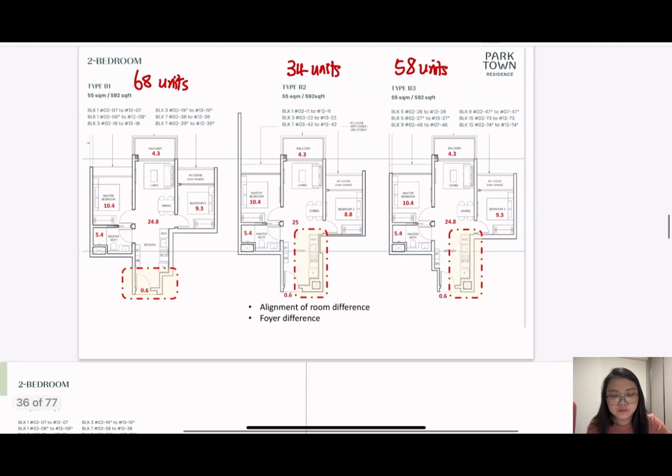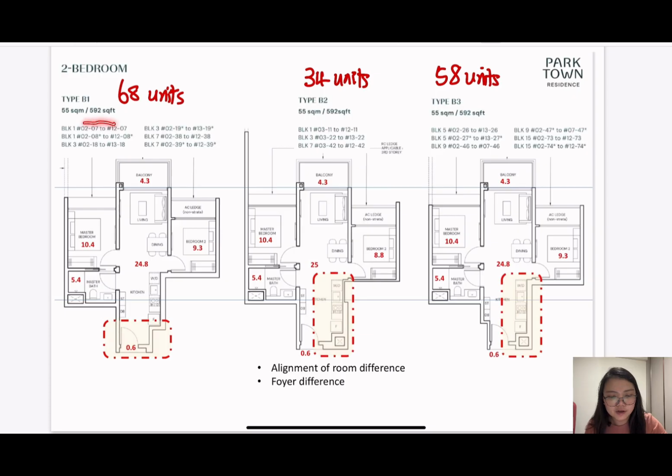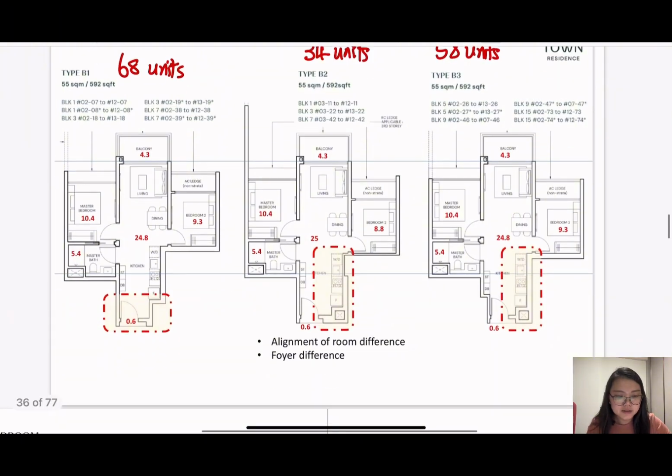Talking about the 2-bedroom, this is 592 square feet. The most options for you to choose from is this layout, 68 units. For the Parktown Residence project, I would suggest you look at the facing rather than the layout plan first, because the layouts of these 3 floor plans are about similar. So you can choose the facing first, then come back and see the floor plan. If you are comparing one stack and another stack with different facings, you can compare which price is more comfortable for you to enter. If another facing is better and the price difference is not much, you can consider whether you want to top up a little for a better facing or not. So let's look at this one, B1 layout, 68 units.